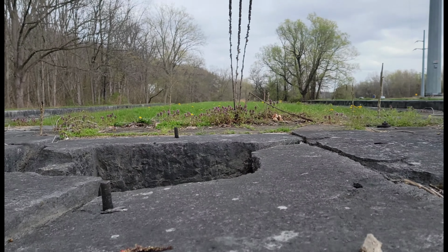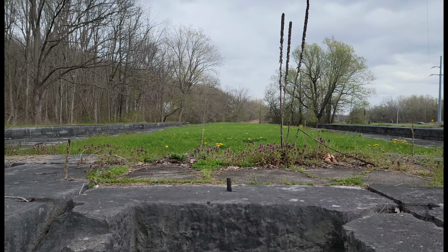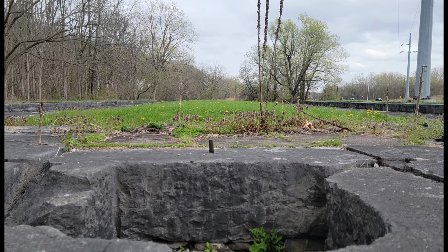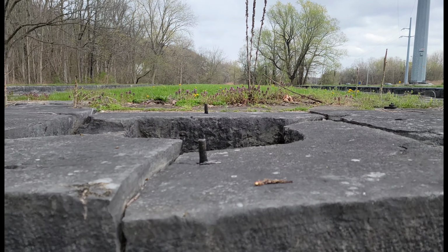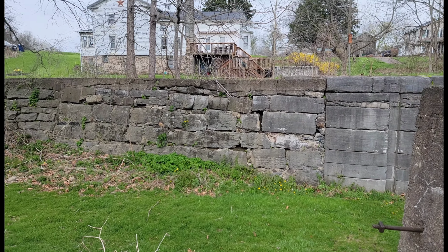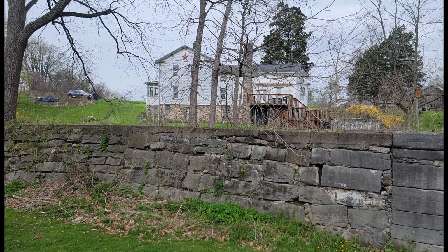It's looking down the... We call it the Lock Island. Taken very good care of over here. Curious about that house.